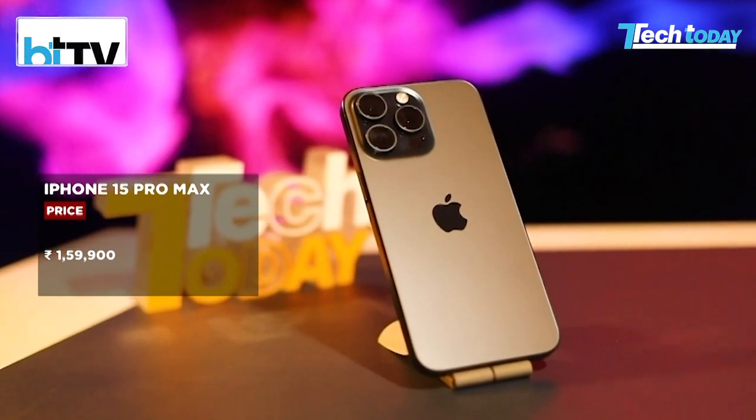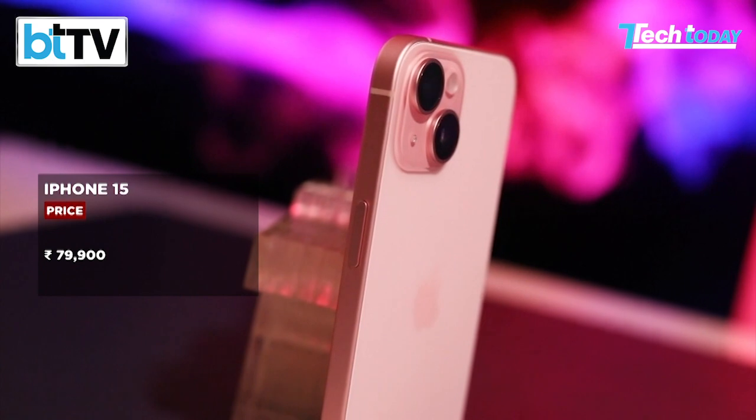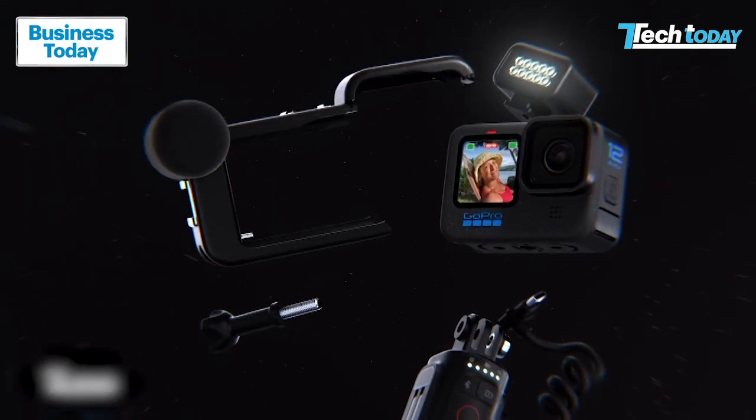It starts off at 45,000 rupees. With the creator kit, it can go upwards of 60,000 rupees. And then you say, oh, this is such an expensive device here in India. This is nearly 1,40,000, 1,50,000 rupees. But even the iPhone 15, the base model of the iPhone, costs something like 80,000 rupees. And this, with its full kit, is nearly inching towards that territory.